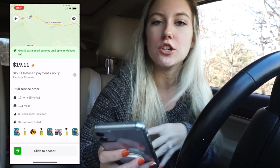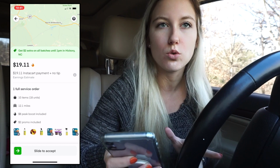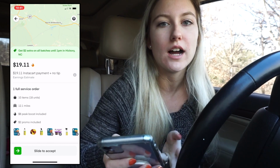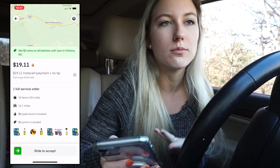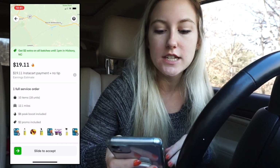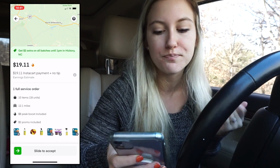So that's why there's 18 units but only 10 items. And then the 12.1 miles, that's how far your delivery is from the store. So if you're not wanting to drive that far, because honestly 12 miles is kind of a long time, depending on where you're at, it could be longer based on traffic and stuff. So if you're not wanting to do that, definitely pay attention to that, because you don't want to be driving all over the place, because it's not worth your money or your time.